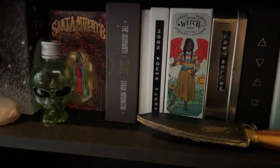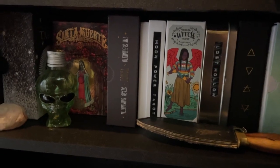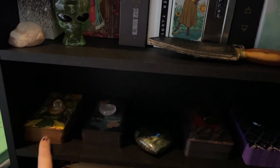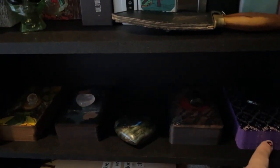I don't remember the years on these. Most of these came out within the last 3 years or so. And then these are just sort of my now playing decks. This is Jack-o'-lantern Tarot, Tarot, this is Haunted House. This is Tarot of Vampires, and this is Nightmare Before Christmas.